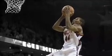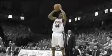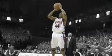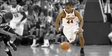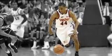Singletary got the steal. He's going to the other end, and Sean sends it up and jams. 25-second shot clock off. Singletary, the crossover. Sean wants the three. Boom! Oh, tip and a steal. Singletary takes it home.